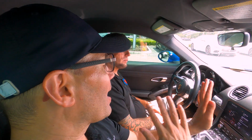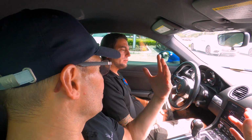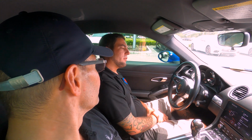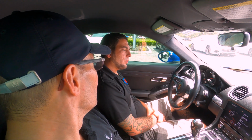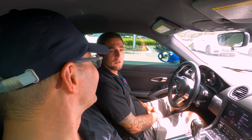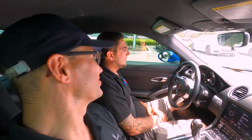I see the APR badging on this. I know APR has done a lot with the tuning with Audi, Porsche, VW. So this car has an APR flash in it, which added 67 horsepower and 61 pound-feet of torque, according to APR with this VIN number. Nice. Awesome. Well, we're going to take it out and see what it can do.